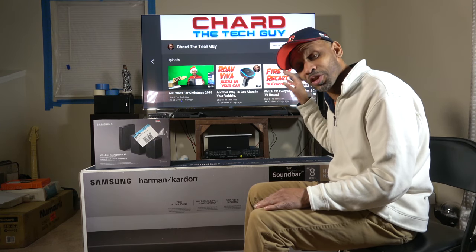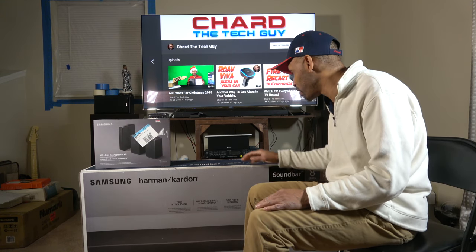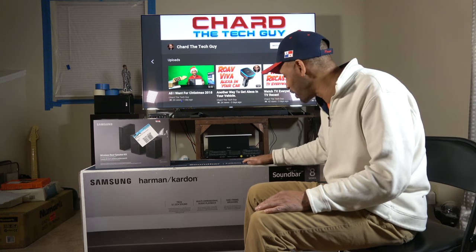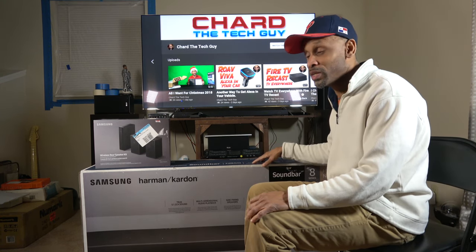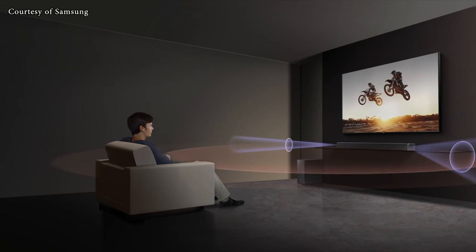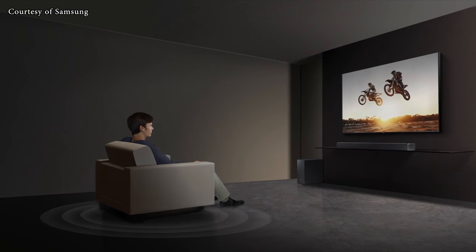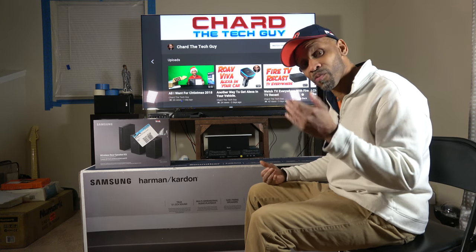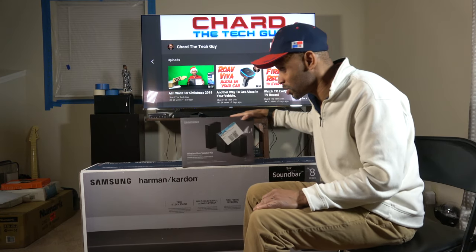And like I said, it has 13 built-in speakers just in the soundbar by itself, each with their own dedicated amplifier. Now with those 13 dedicated built-in speakers, sounds should be coming from all around the room. That includes bouncing off the ceiling, bouncing off the walls, and surrounding me with surround sound. But I need some rear speakers to make the sound come from the rear. And that's what this box sitting up top is for.